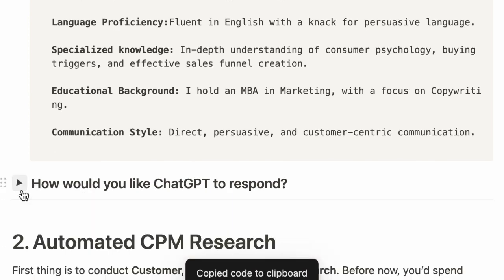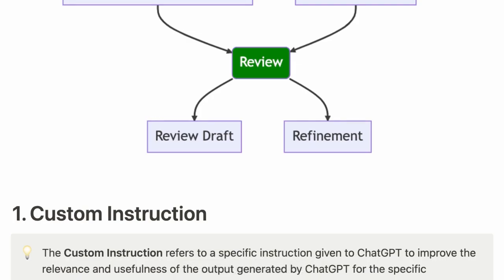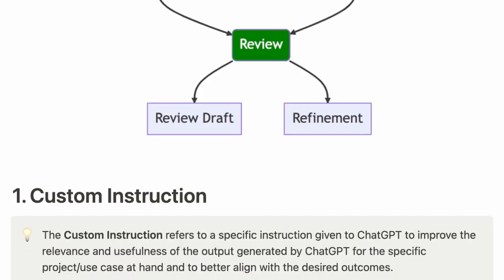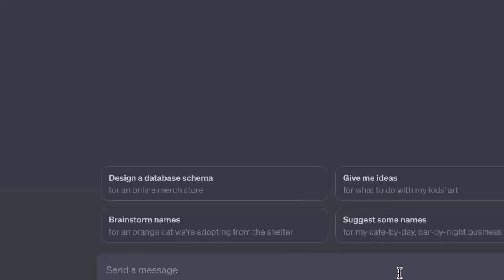So that's the first thing you want to do even before you write your copy. Can you see the difference between this and what you have been doing, right? But that is why you are here. So you click on save. Click on save.